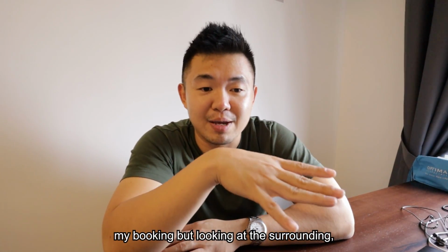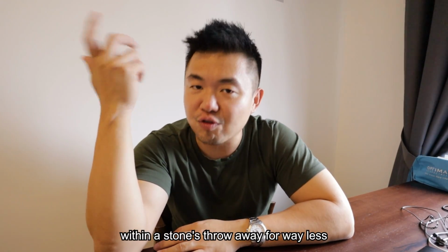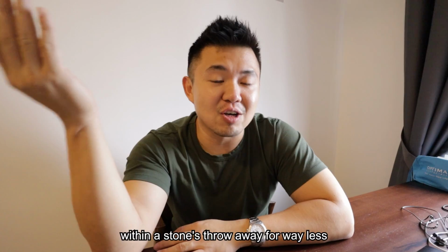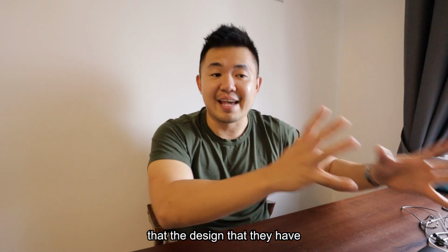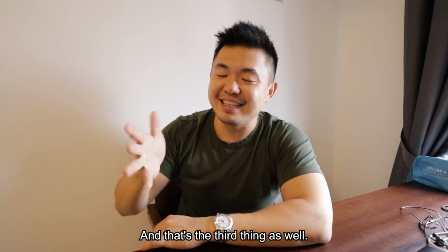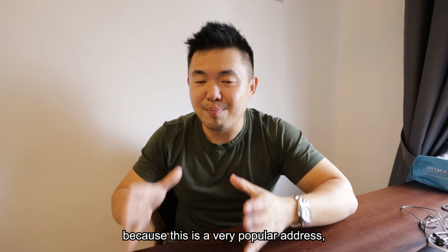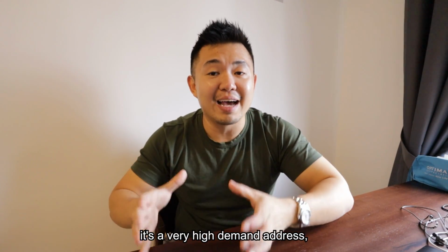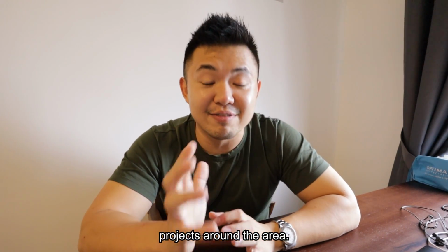I almost placed my booking, but looking at the surrounding, I can get projects within a stone's throw away for way less. Of course, not full residential, of course not at the design that they have. But it also means it was beyond my budget lah. And that's the third thing as well. Within that address, because this is a very popular, very high demand address, there are a lot of upcoming projects around the area.